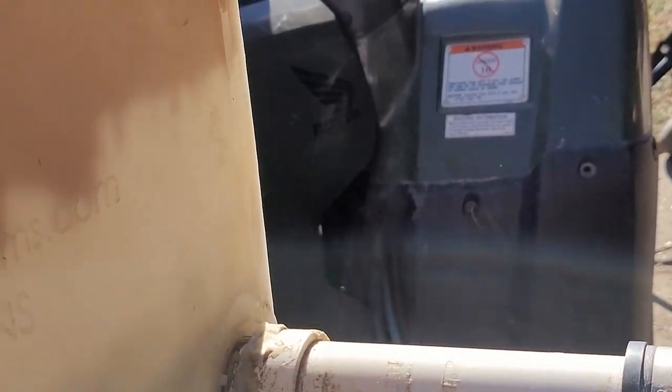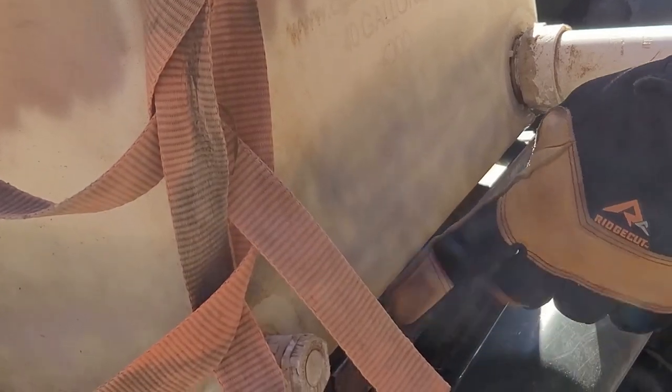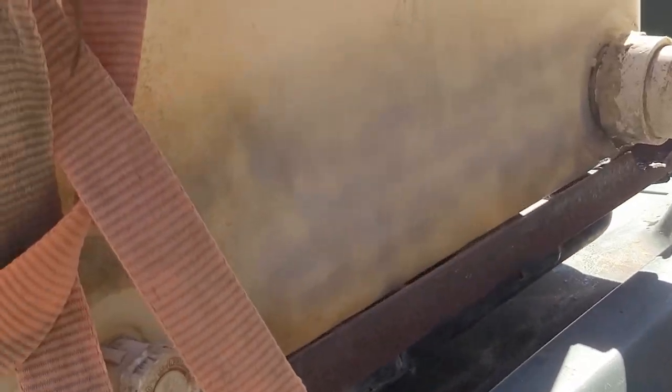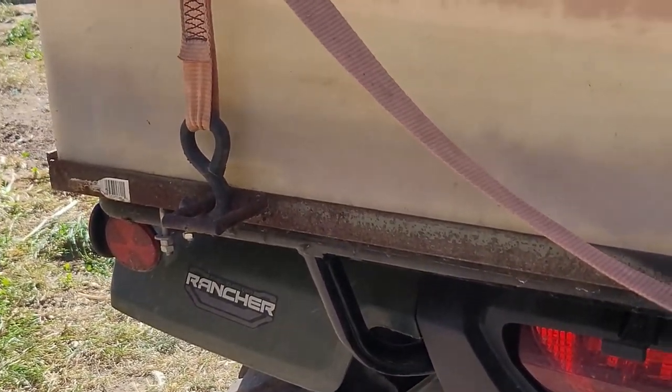And then the only other thing I did was I took some old angle iron and welded together a little holder so I could keep it on the back of the four-wheeler rack a lot better using little U-bolts. But you know, this works right now for the flock size we have.